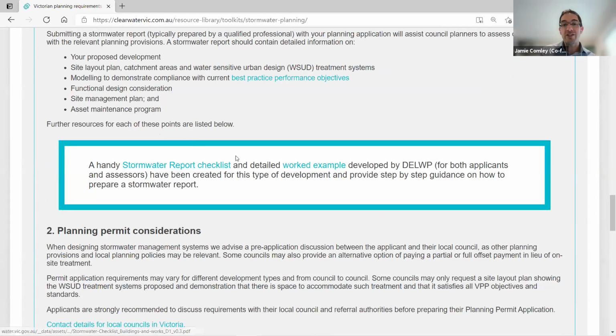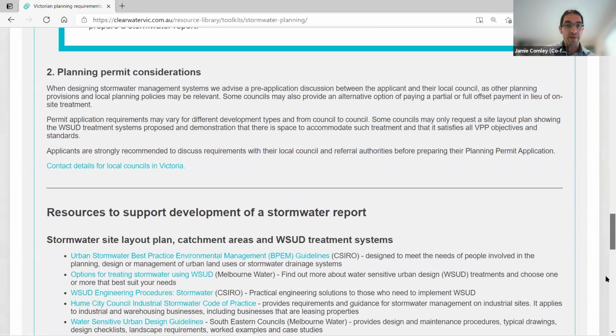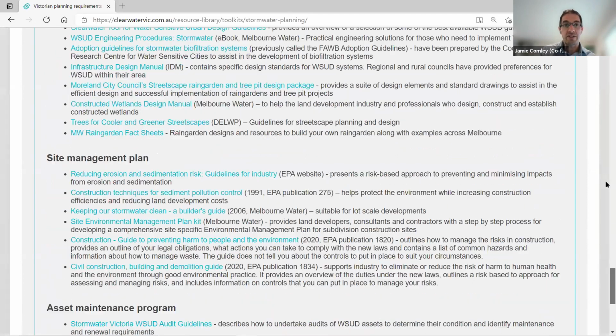And the checklist now will be different. It'll be for buildings and works rather than subdivision, which was in our previous example. And the worked example will be different as well. So this will take you to a multi-unit development stormwater report example. And everything else underneath is again relevant to this particular example.